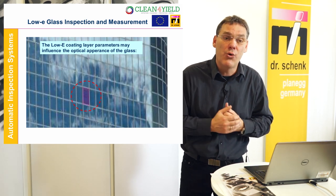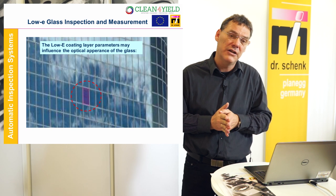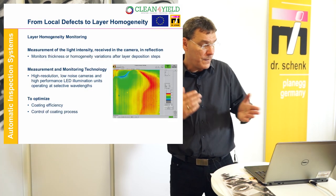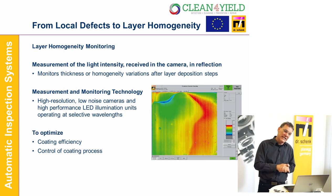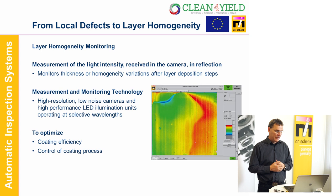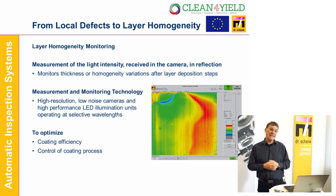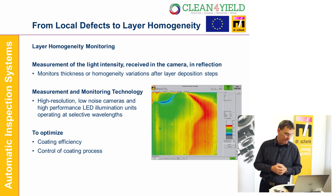So it's not only a matter of local defects, is there a scratch or a bubble or coating defects. Also, the homogeneity of the sheet is important to be monitored. Is there a change in reflection behavior over certain times? That means Dr. Schenk, in addition to the local defects, is able to measure the light intensity which is reflected or transmitted during inspection. And so we get a good impression of the coating behavior characteristic of the material. Is it higher or lower? Is there a change in the coating on one sheet? We are talking about the so-called monitoring of the reflection or transmission layer thicknesses to see if we have a change in the reflection or transmission behavior during a process. Here are some examples.